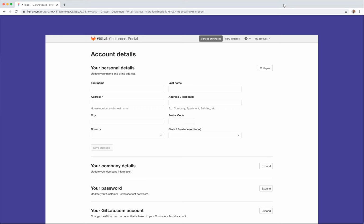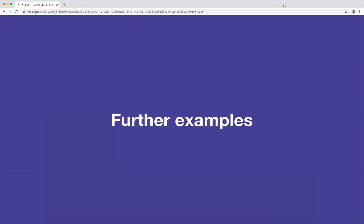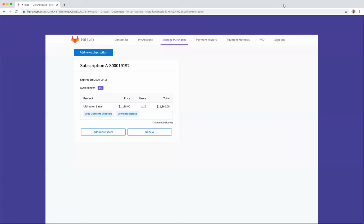Instead of saving a big long form, you're saving individual sections, and the save changes attaches itself to those individual sections. So very quickly, some further examples, and I'm sad that I can't go into extreme detail on how these worked, but this is the previous design, as I showed you before.